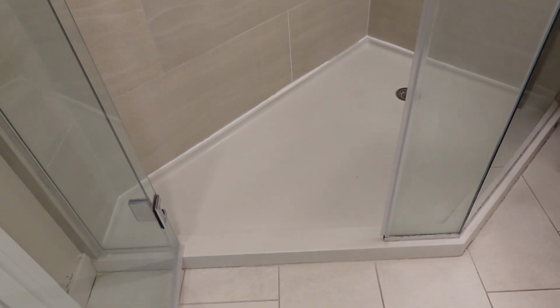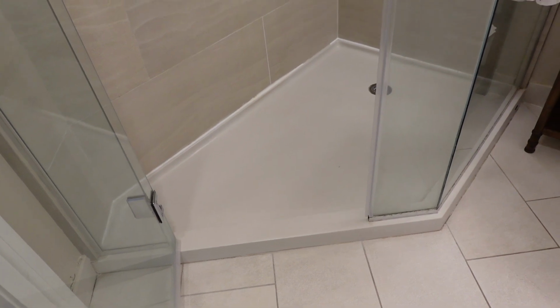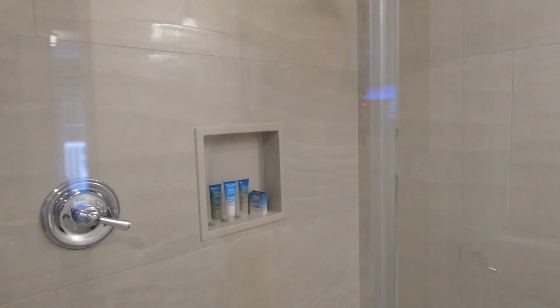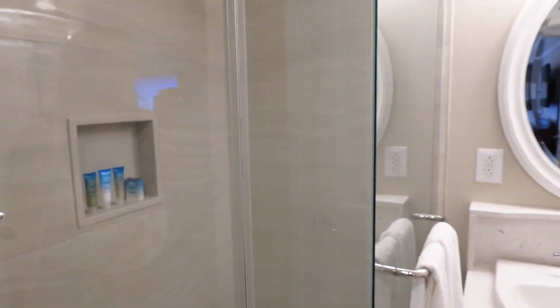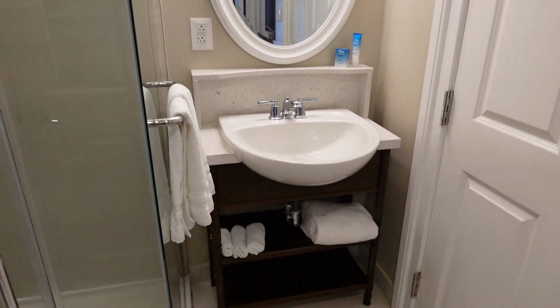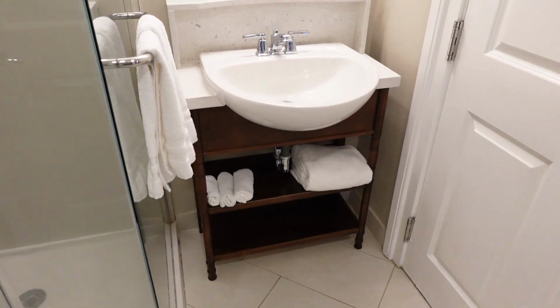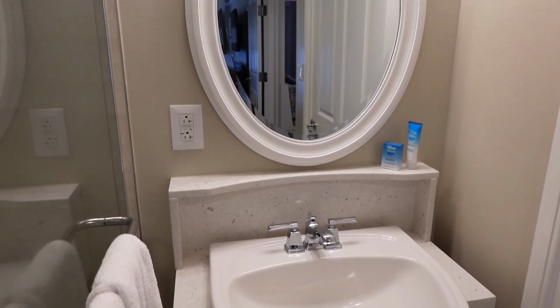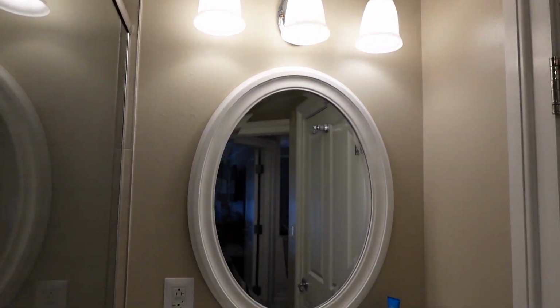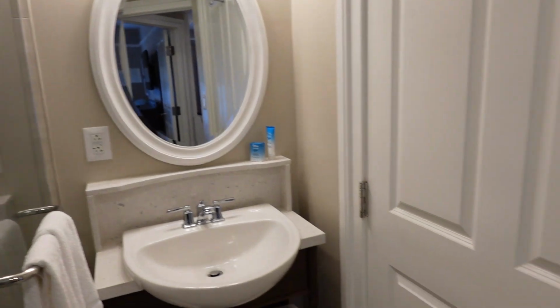This is a good sized shower. There is a lift to get in. Again, we talk about accessibility all the time, but this is not an accessible room. So keep that in mind. Then over here we have our sink, some linens, more H2O products, and a light up there. No makeup mirror over here.